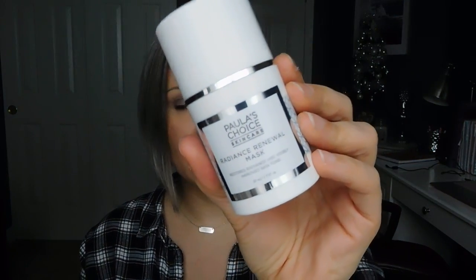And then the last one is one that is kind of unique. I mean, sleeping masks have been around for a while, but the Paula's Choice Radiance Renewal Mask, I've been using this for, I think, almost a couple months now. It's really nice, you guys. It is a mask that you put on at the end of your skincare regimen. Here is what it looks like. It kind of looks like a lotion.